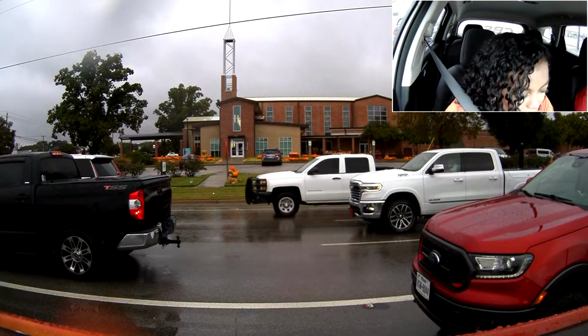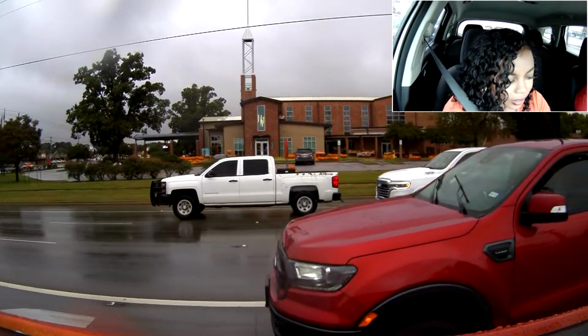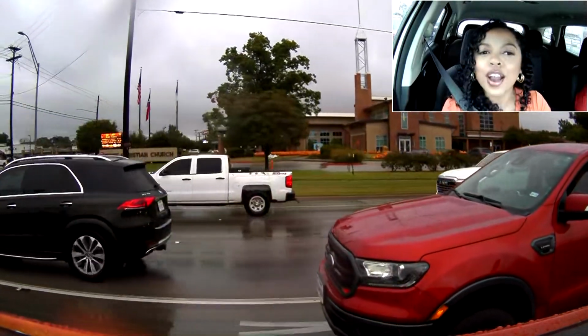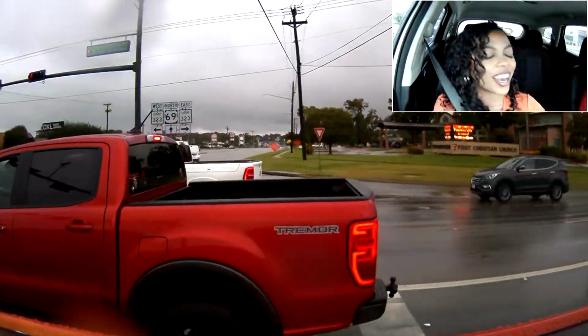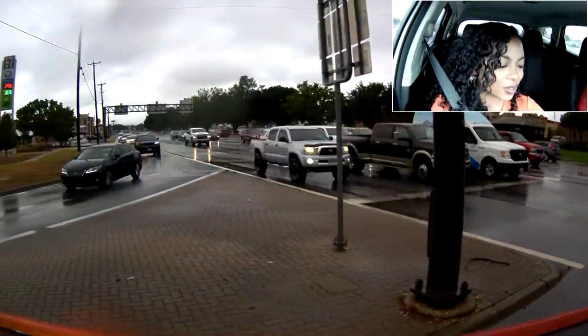This is the side camera on the passenger side. You're seeing the traffic, and we are hitting a red light. Uh-oh, looks like someone's trying to merge over. You're gonna have to wait, buddy. They always want to squeeze, don't they? Okay, we are making a U-turn here.